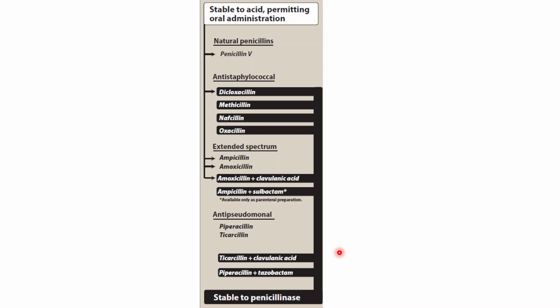There are also adverse reactions, including hypersensitivity. Hypersensitivity is seen commonly with the penicillins. About 5% of patients have some allergic reactions, like angioedema, skin reactions, swelling of the lips and tongue, or even anaphylactic shock.